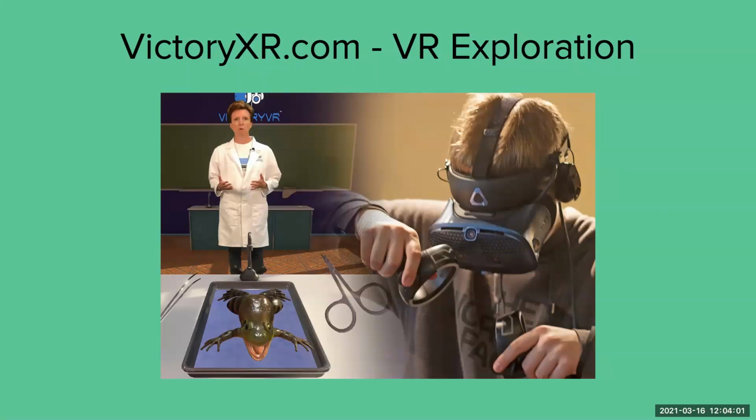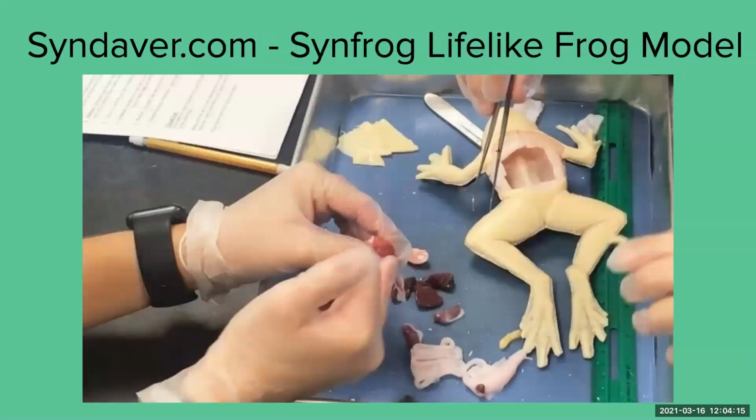where you can dissect a frog, a cat, a fetal pig, or a shark. As a nationally recognized science teacher walks you through the dissection, you have the ability to pick up all of the tools you would typically use for a traditional dissection lab. SynFrog is the newest synthetic model created by Syndaver. This realistic frog model is fully dissectable. The company even offers organ replacement pucks, which make this model reusable.